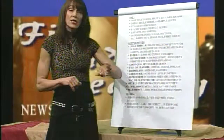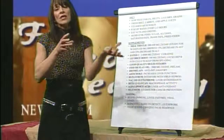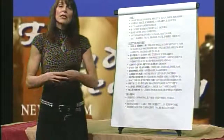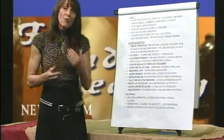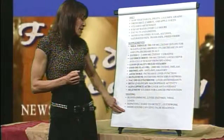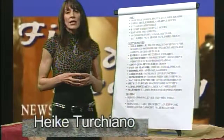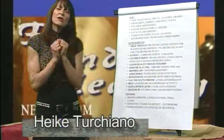Selenium: there are studies on selenium for Hep B and C sufferers, for preventing Hep B and C from becoming liver cancer. Selenium in a dosage of no more than 200 micrograms can help with that as well. We reviewed the testings, making note that it's kind of guesswork in that regard, so get tested and retested again, and there are also some warnings.